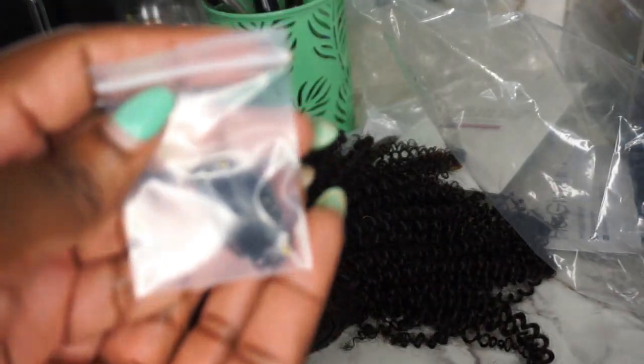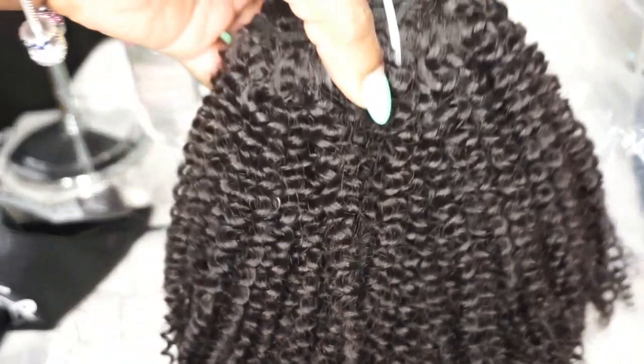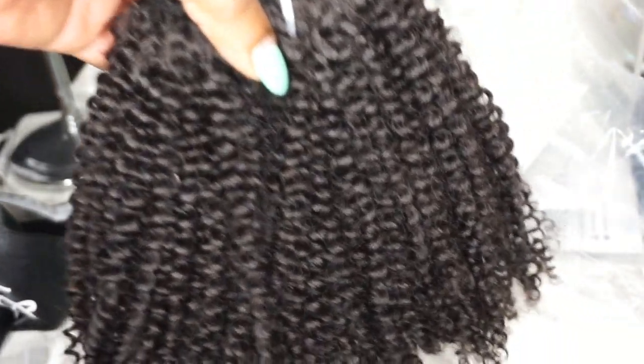And these are the extra clips that I also got for the clip-ins, and this is the star of the show. I love it, I just could not wait. I did purchase the U-part wig, and I have to say that it matched my natural curl pattern amazingly.